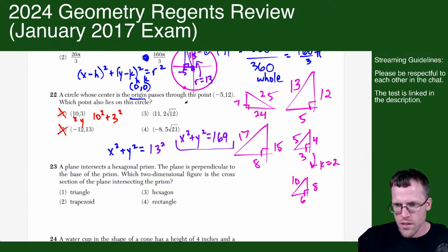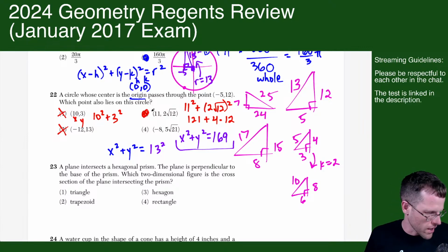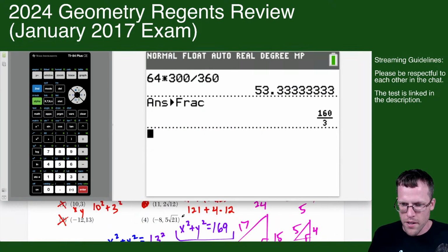And now let's see, 11 squared plus this squared. At this point, honestly, you just use the calculator. But that's going to give us 121 plus 2 squared is 4 times radical 12 times radical 12 is 12. And that's going to give us 40. It looks like this one. Okay, but once again, I'll show you how to type this in the calculator because you probably don't want to do that by hand.